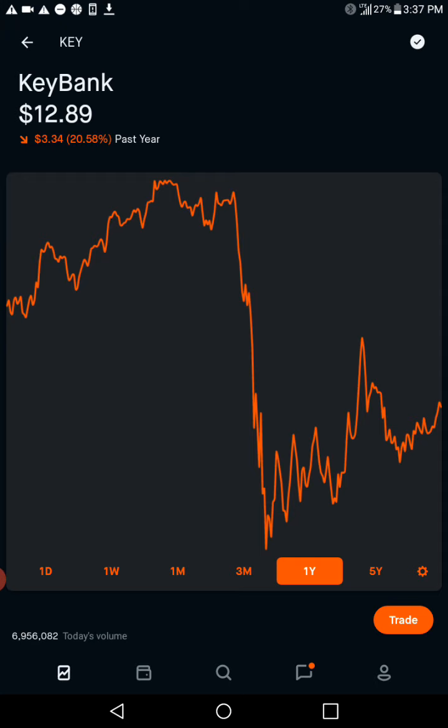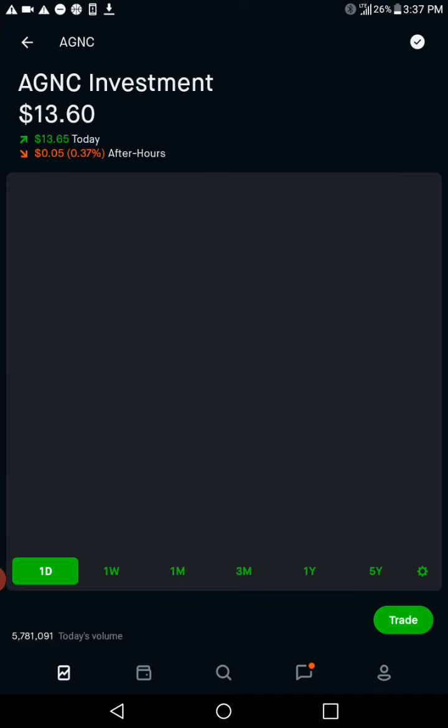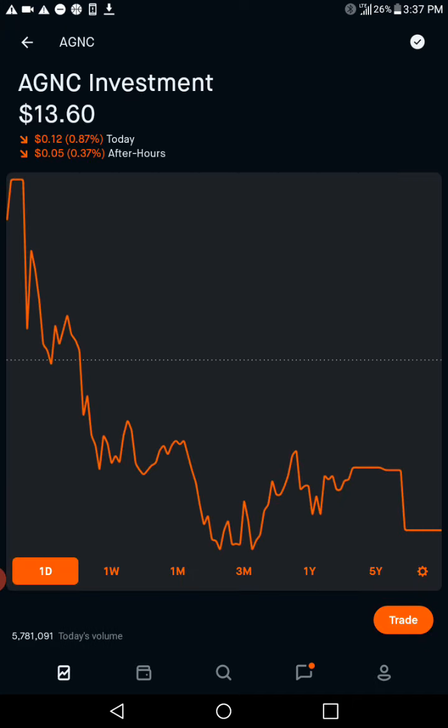And so, you know, when I can find a weekly option stock that isn't a dog, I want to own it. I don't think KeyBank's necessarily a dog. It's just like all these financials, they just have been pretty slow at recovering compared to other stocks. But again, I'm pulling down 30, 35, 40% return on these stocks because of selling those weekly options and those dividends. AG&C, I just have one position.